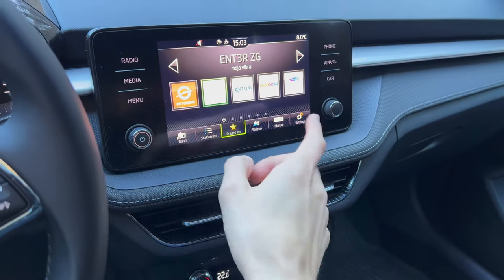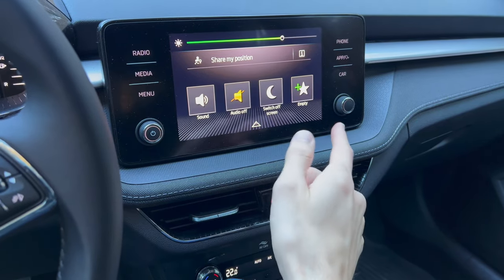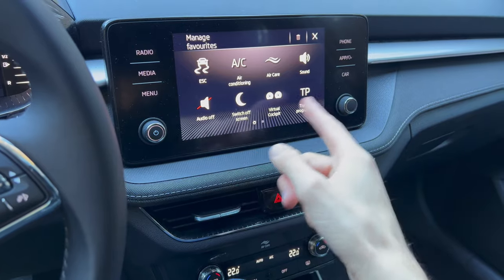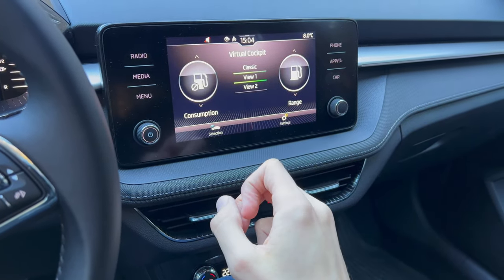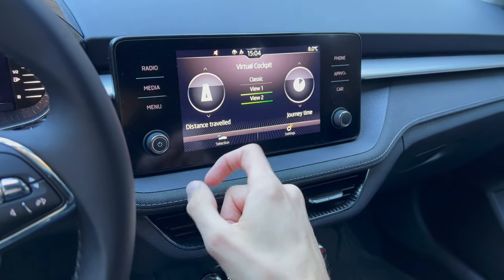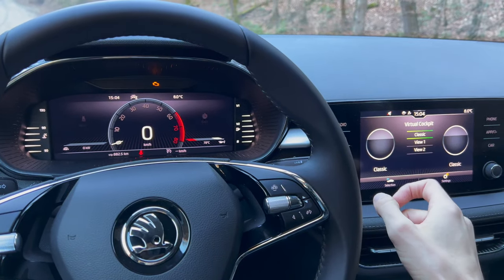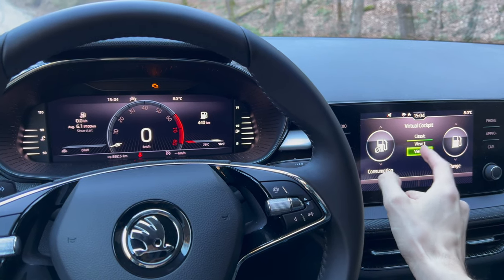Radio. On the top, there's a pull-down menu. You have switch screen off. You can add here, I don't know, traffic. Switch off the screen. Virtual cockpit. Oh, okay, that's the way where you can see. I thought it should be optioned, but see, now it gives you the option of having the classical one, view one and view two.